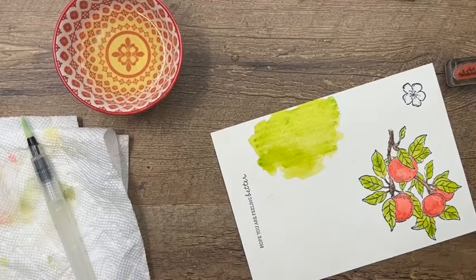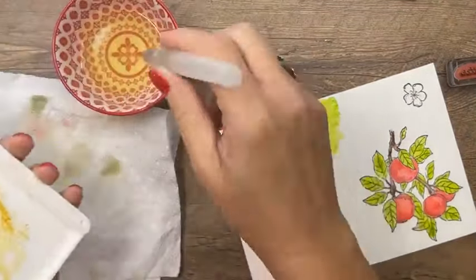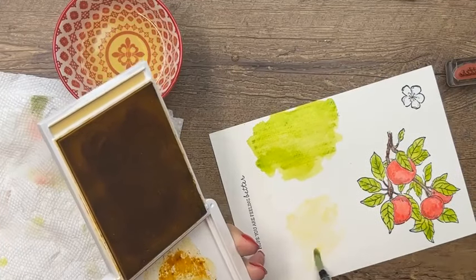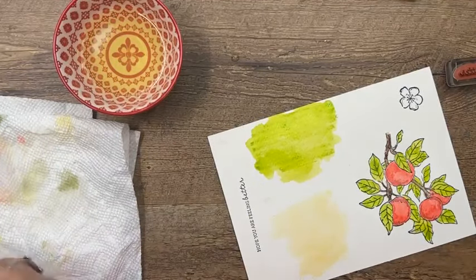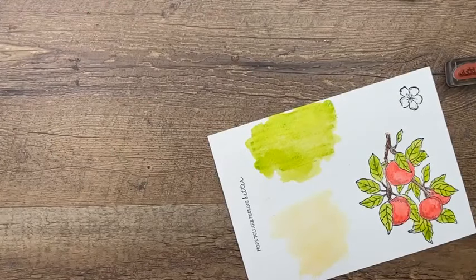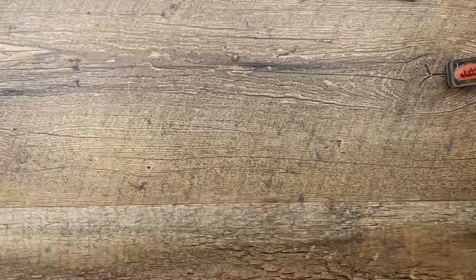Well, you know what? I have this. Here's the other way to watercolor. You just get your water and you use the inside of your lid. I'm going to do some yellow for the flowers. Okay, so there's that. Now, we're going to let that sit and dry for a few minutes. Let's move this weird, gross-looking water over here. And let's do the background.